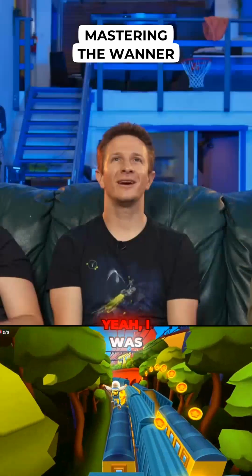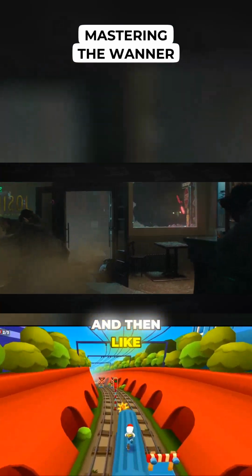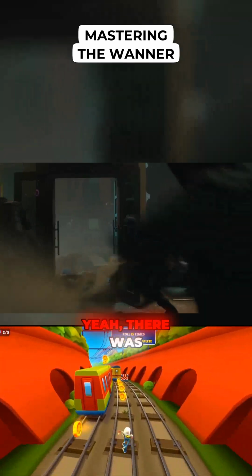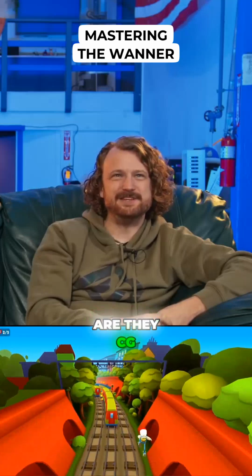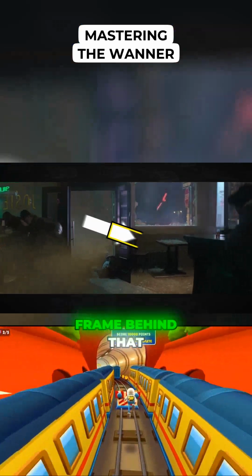Look at this CG dude. Yeah, I was about to say, those are both like CG dudes right there. They both crash through the window. And then like the Bullseye guy looks like a CG double as he gets up. Yeah, there's a switch right there when a person went in front of the camera. I don't know if it switched to a CG person. That might have been... no, there's totally, he's a CG. Yeah. Are they CG right now? Stunt guy's going through the window. Notice they roll perfectly out of frame behind that counter.